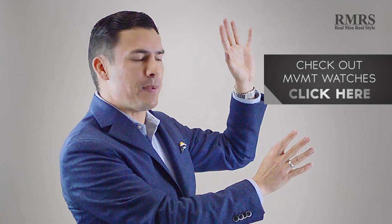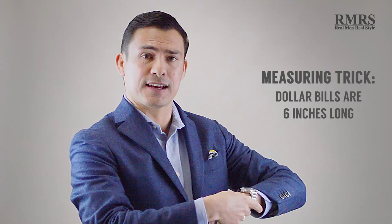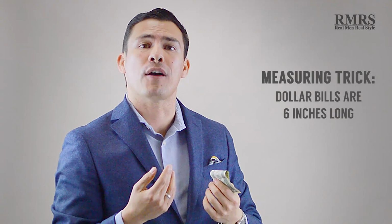And the cool part about this is they sent me some samples. And these samples were, in many cases, the wrong size. They were the wrong proportion for my wrist size. You see, I've got 6.5 inch wrists. What does that mean? Well, I've got to wear a smaller watch.